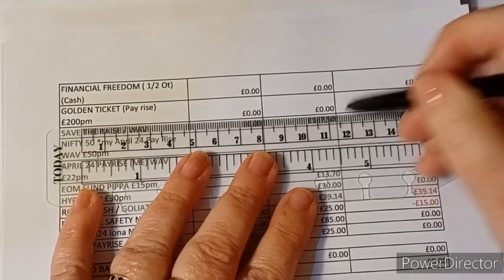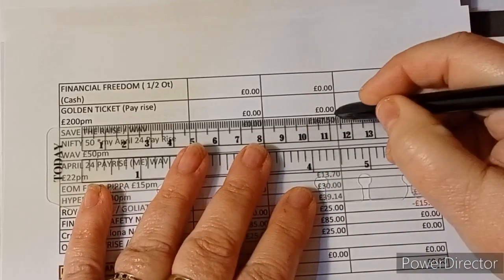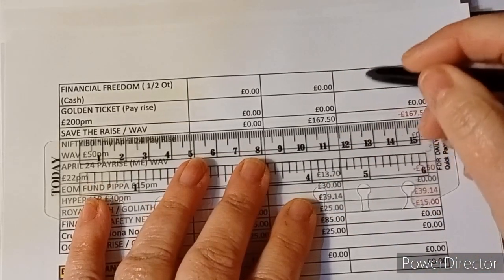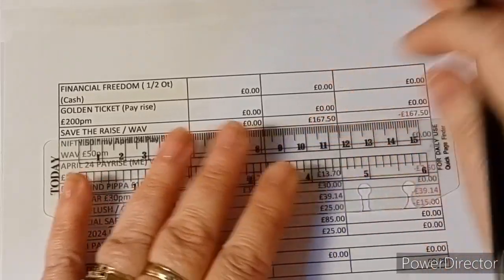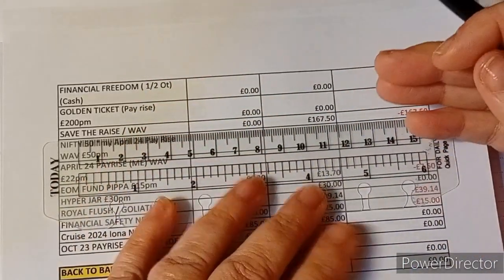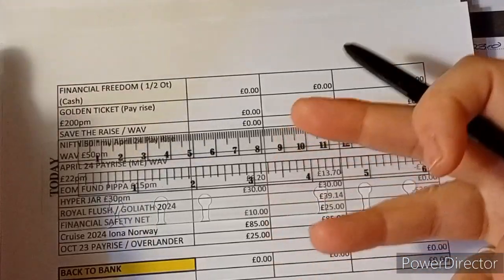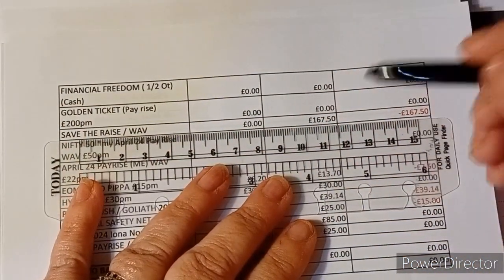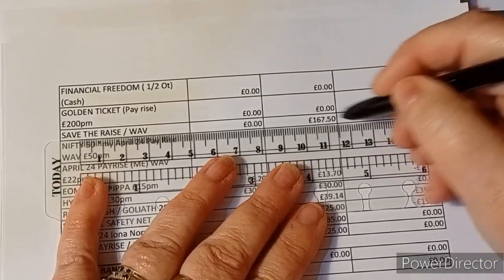Golden ticket, we normally put £200 a month into our golden ticket, but this month we can't afford to, so it's going to stay at zero this month. I'd rather put the money into the emergency fund because our emergency fund's been depleted and I want to see it built up. And while we are not saving up for our May cruise, I'm putting the money in the emergency fund. So that's sort of been the reason why it's not going into the golden ticket.